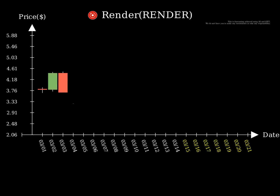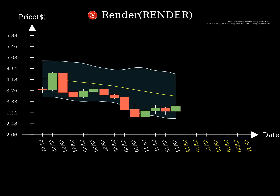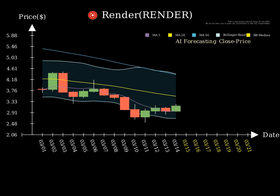Based on the provided data, render appears to be in a downtrend. The historical price data shows a consistent decline, and the forecast data suggests this trend may continue. The RSI, while fluctuating, remains below 50, indicating bearish sentiment. The Bollinger Bands are contracting, suggesting a potential for a breakout in either direction, but the overall trend points downwards. Considering these factors, a potential strategy could involve a short position.